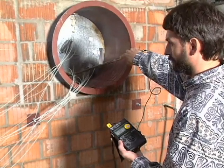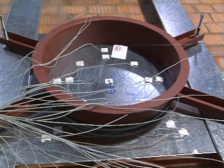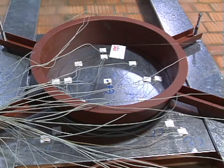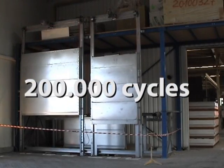Scientific tests which are done in cooperation with the Technical University of Braunschweig, Germany and other technical universities guarantee the highest quality standard of our fire protection closures all the time.